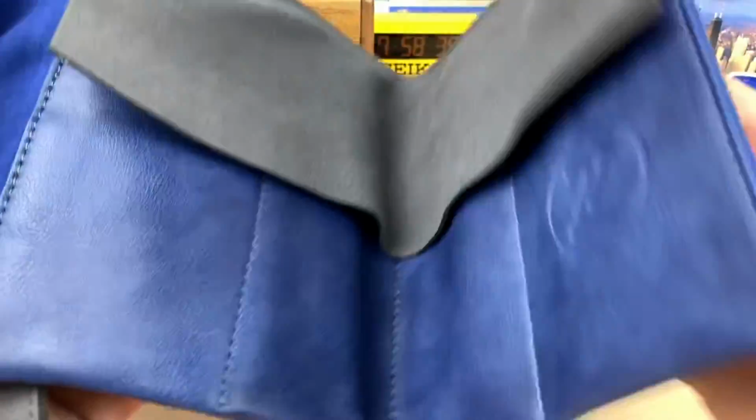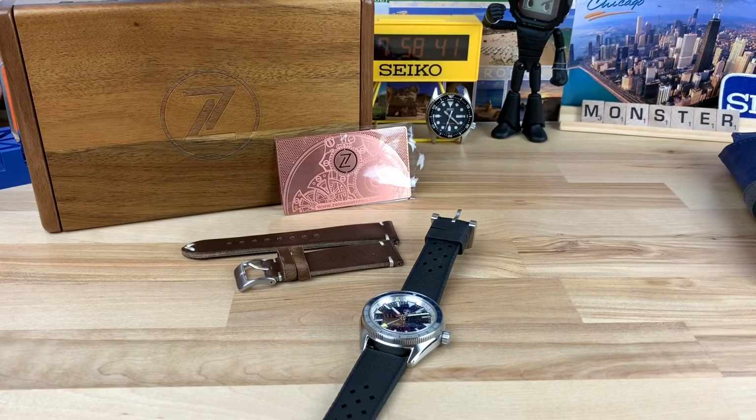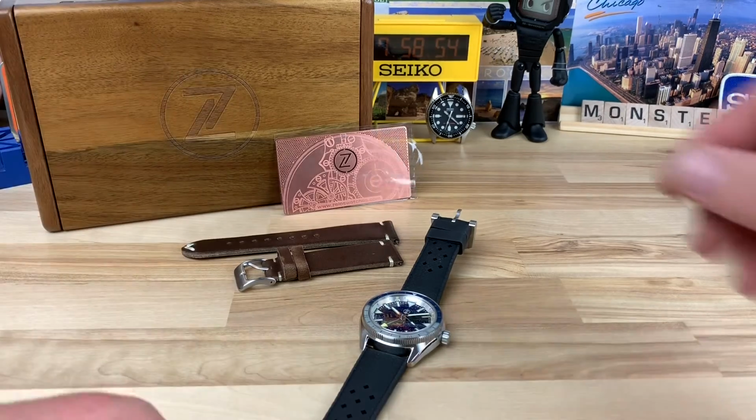It's actually kind of nice to have these around if you want to toss a couple watches or straps or something in there, whether you're shipping them or traveling with them or whatever like that. They're kind of nice to have. So it's nice that some of these micro brands actually throw you those pouches. I'm mixed on the wood box. It's kind of nice to have. You could store things in it and stuff like that.